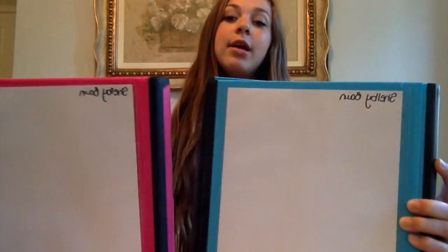Next are my binders. I love binders. They hold everything that I need, and yeah, they're just awesome. So these are my 2-inch binders, and they're pink and blue, which are two of my favorite colors, and they say my name on it so that they don't get lost, and yeah, they fit a lot of stuff, so there's no way I will be disorganized.